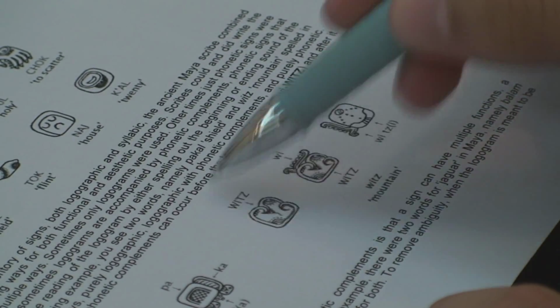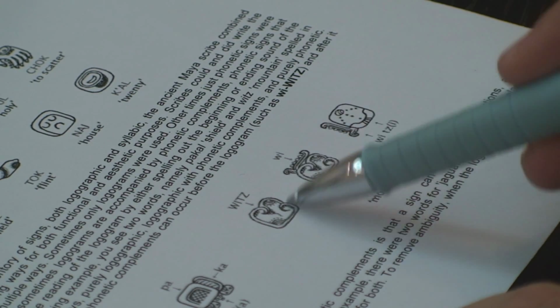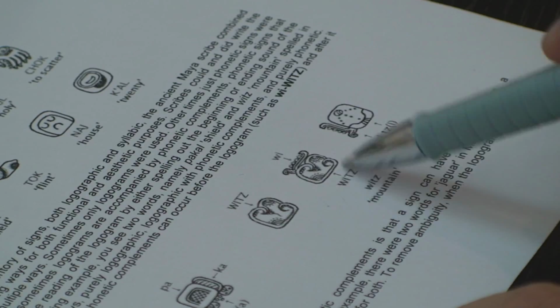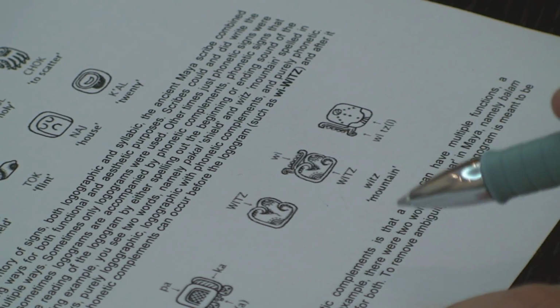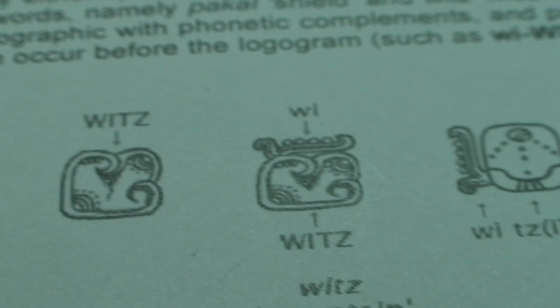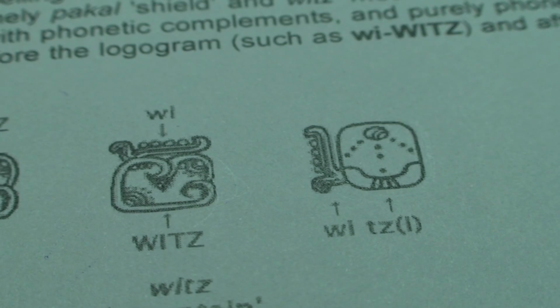The word mountain is pronounced as witz in Mayan. This can be written by one single symbol, which would represent the whole word. In the phonetic system combined with the logographic system, they keep the original but add a pronunciation help on the top, a we symbol that tells the reader how it should be read.